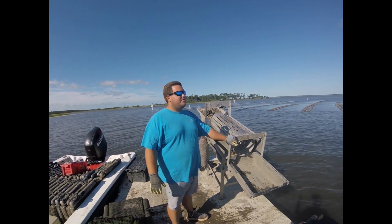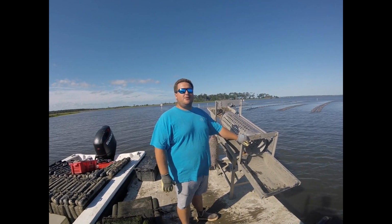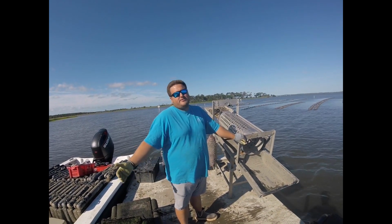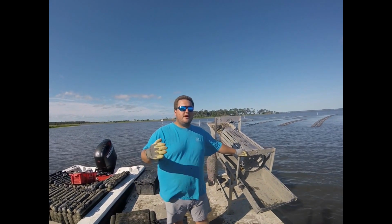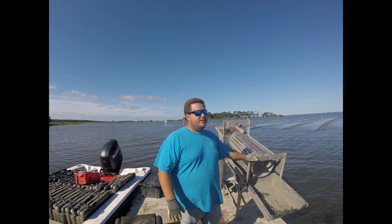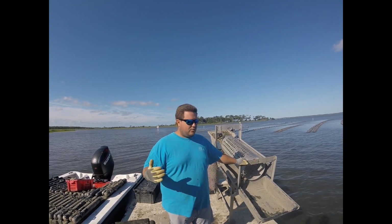Typically, my day starts between 5 and 6 a.m. We get the boat ready. I go pick up my help, and we get out here in the water and just start working. Today our goal is to tumble through some oysters, and the goal of that is to tumble through different sizes and move the oysters into different size mesh that allows more water flow.